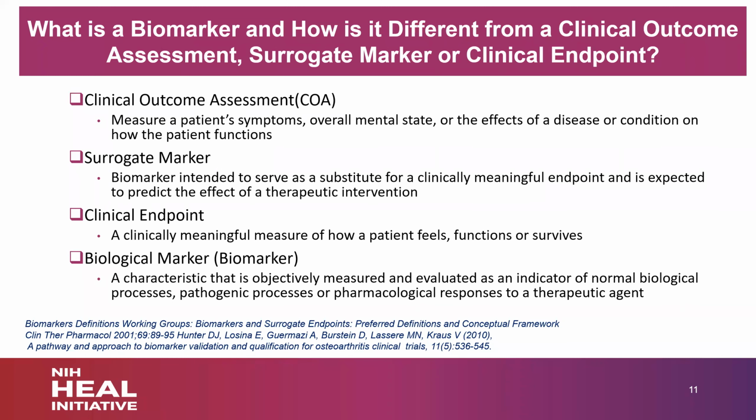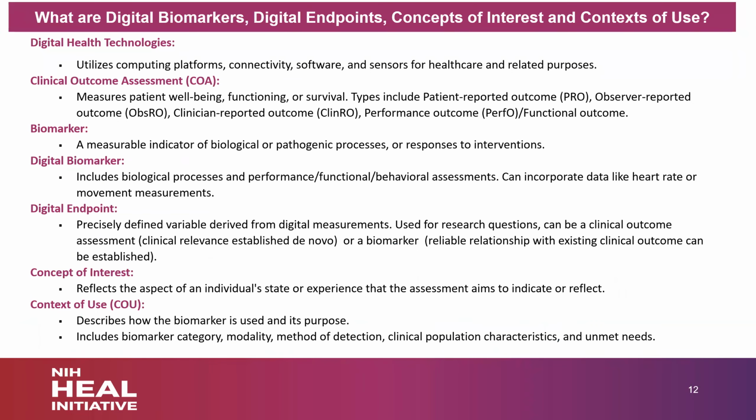A biomarker is a characteristic that is objectively measured and evaluated to indicate normal biological processes, pathogenic processes, or the response to a therapeutic agent. With these definitions in mind, the next slide will delve into how these measures are defined when assessed digitally, because we are going to talk about digital endpoints.